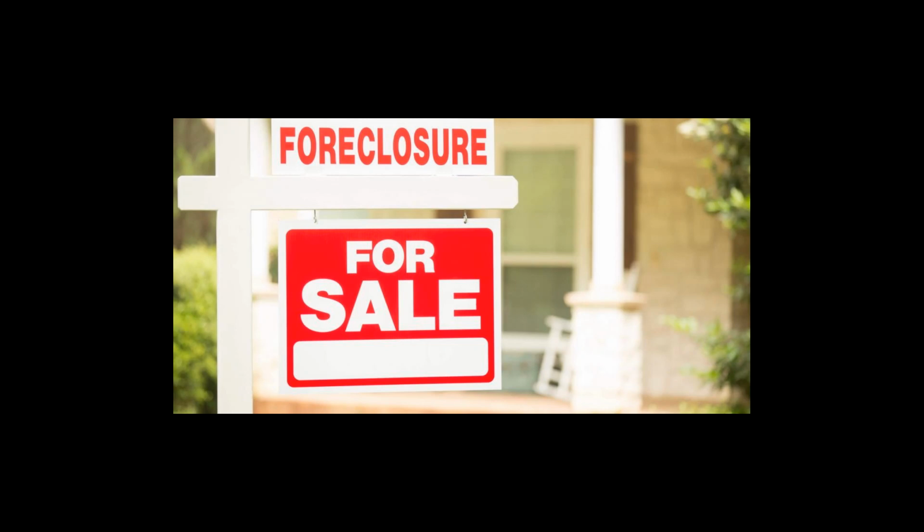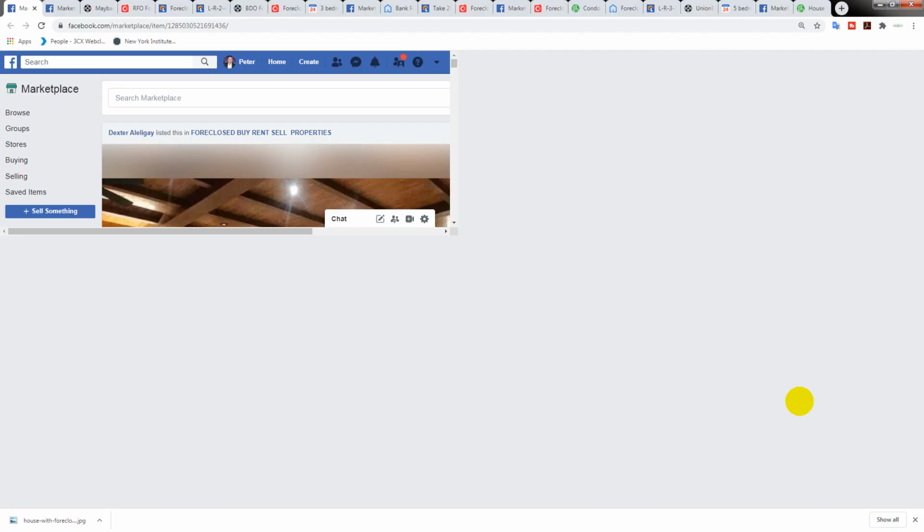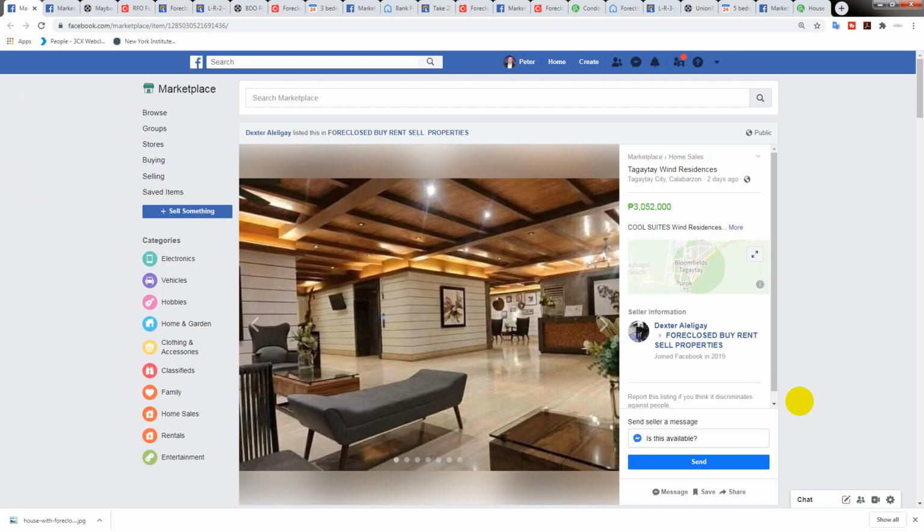properties for sale in Tagaytay, because we've had the volcano or the ash. We've had the COVID-19. I was like, surely there's got to be some deals in Tagaytay. So I'm glad to present to you today's video, which is Tagaytay foreclosed property. Let's begin. I've got some really good properties today.